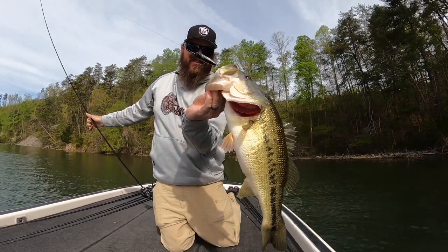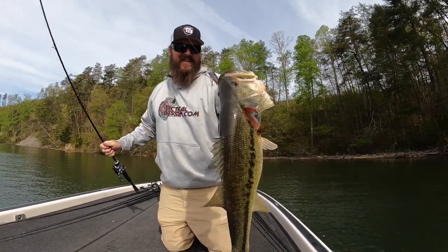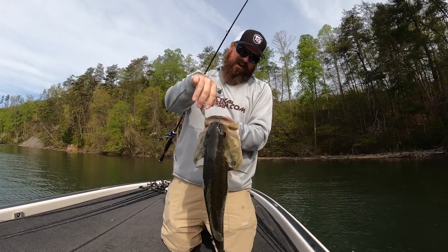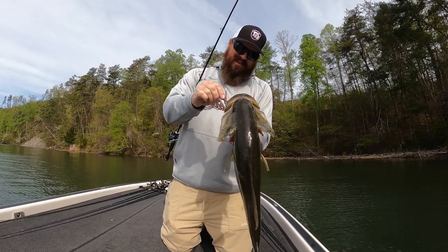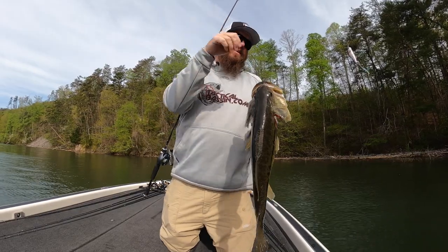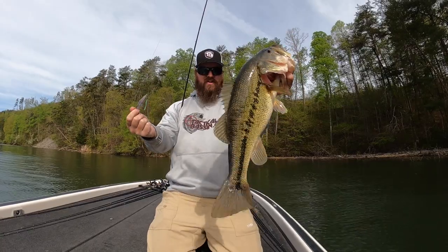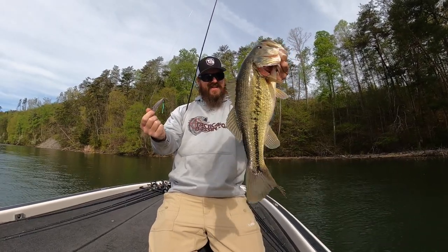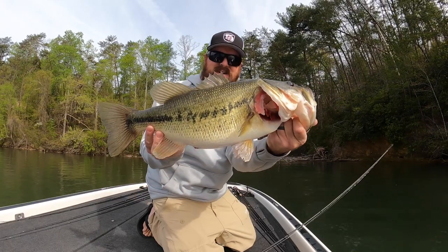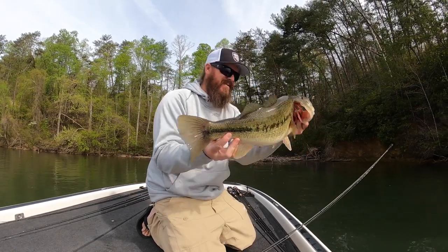That is awesome. Look at that. What a way to start the day. Throw on that little, it's actually the Mega Bass Pop X, the smaller one. Awesome. Such a nice fish. Such an awesome way to start the day throwing topwater.